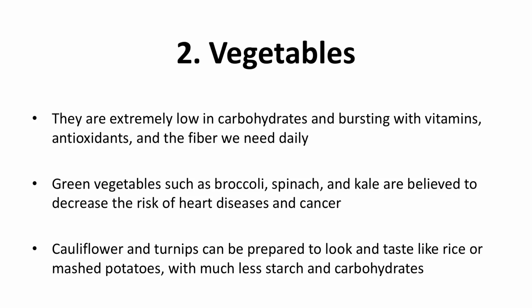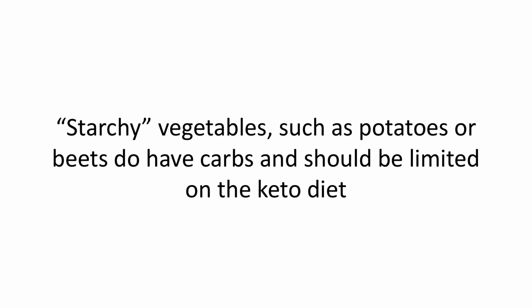2. Vegetables. Can a diet that recommends unlimited green leafy vegetables be anything but healthy? They are extremely low in carbohydrates and bursting with vitamins, antioxidants, and the fiber we need daily. Green vegetables such as broccoli, spinach, and kale are believed to decrease the risk of heart disease and cancer. Cauliflower and turnips can be prepared to look and taste like rice or mashed potatoes with much less starch and carbohydrates. Starchy vegetables such as potatoes or beets do have carbs and should be limited on the keto diet.